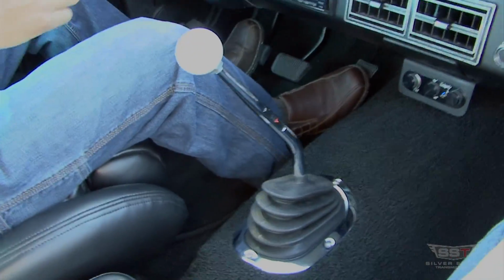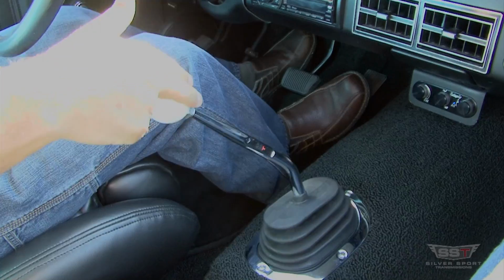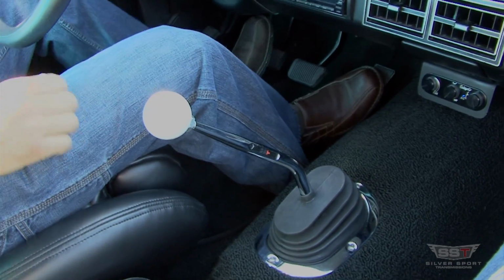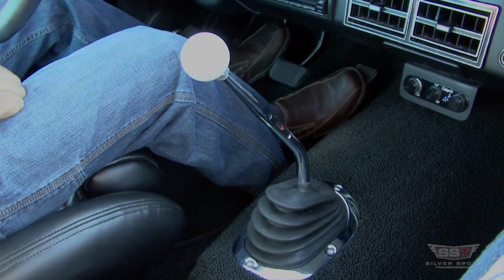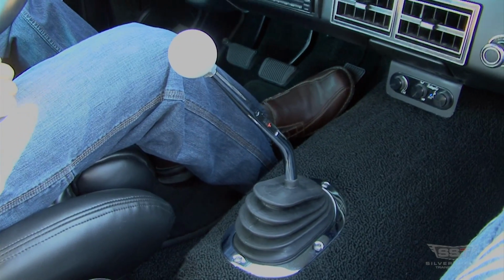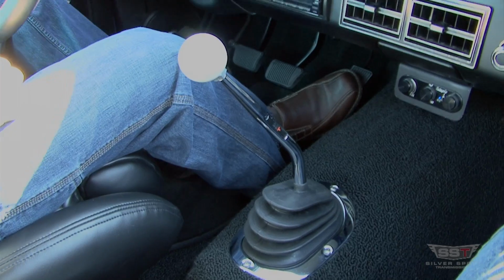Another item to take note of is the shift effort. You can shift it with 2 fingers or even a thumb. The Magnum 6-speed shift effort is very light, very smooth.